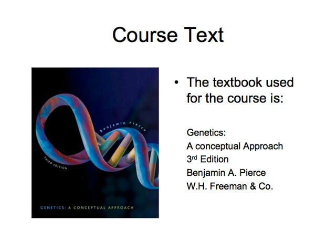The textbook that will be used for the course is the 3rd edition of Genetics, a Conceptual Approach by Benjamin A. Pierce. The book is available from W.H. Freeman, can be purchased from Amazon, and will be on sale at the University bookstore at the start of term.